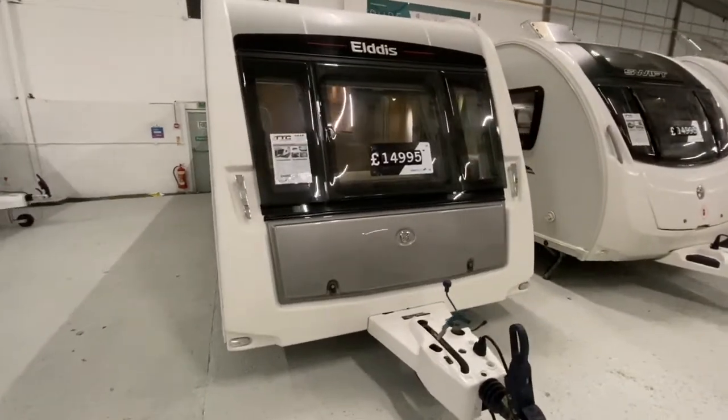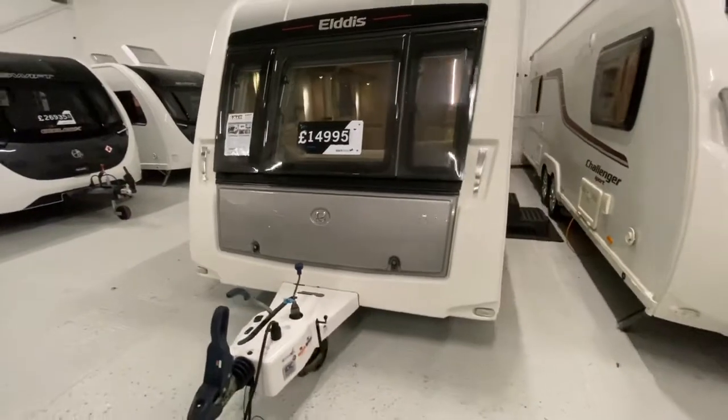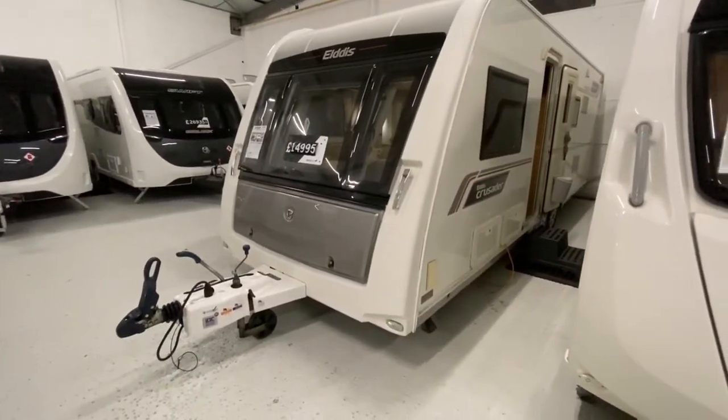Here we have a 2013 Elddis Crusader Tempest EB. This is a 6-berth twin axle caravan.